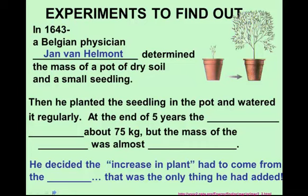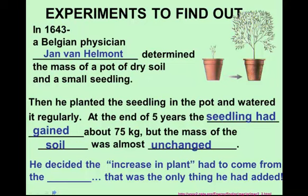At the end of 5 years, what he discovered was that the seedling had gained about 75 kilograms. So it went from that tiny seed to a big plant. But when he weighed the dirt that was left in the pot, the soil hadn't really changed very much at all. He'd expected that the plant was taking things out of the soil and the soil mass would go down, but it didn't. It was about the same. So he came to the conclusion that where all that stuff to make the new plant had come from had obviously had to have been in the water, because that was really the only thing that he had been adding to the plant all this time.